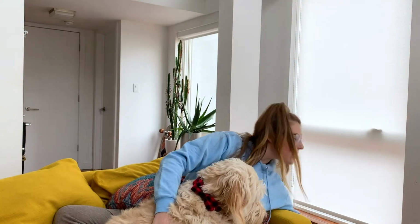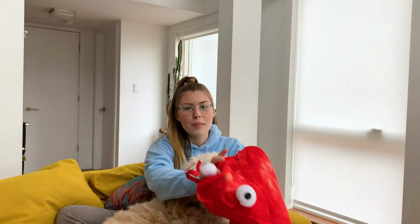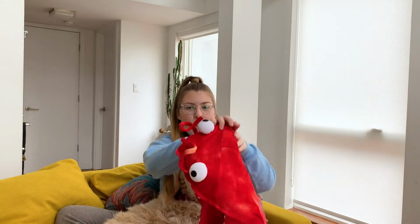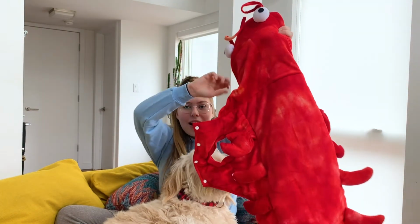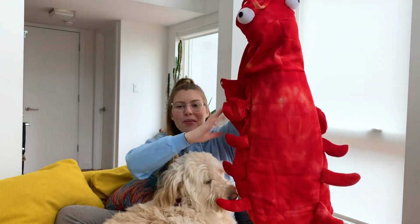So for our last and final item, Amazon has amazing Halloween costumes for dogs and they're just so funny, so cute. He's not big into hats, he doesn't love hats, but he does like jackets. So I think it was like 2 years ago that I got this for him, but I like to keep them because you just never know. So this is his lobster costume. And I will insert pictures of him wearing this.